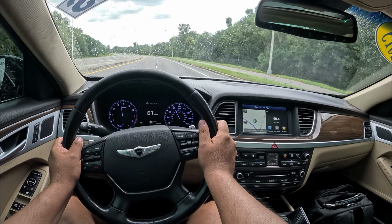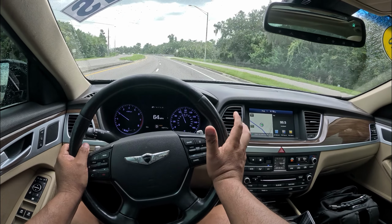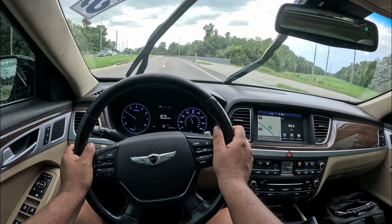Yeah, it just goes good. Super smooth transmission, you can't feel it. Barely any wind noise at this speed. There's no rain here, as you can see. Pretty weird.